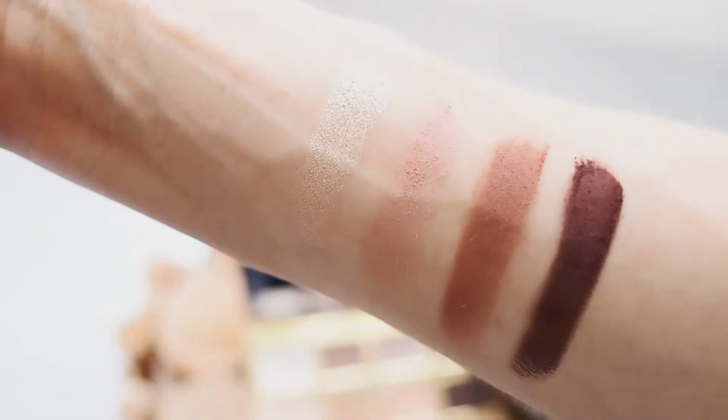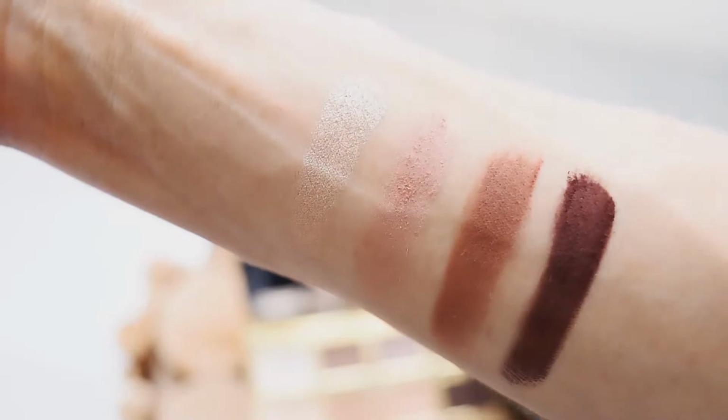This also works really well smoked into that outer corner of your eye or smoked into your outer V just to darken things up. And again, you could use this all over your lid if you really want to go for a traditional smoky eye. So the last row here we have Funny Girl, Sweetheart, Rebel, and Leader.